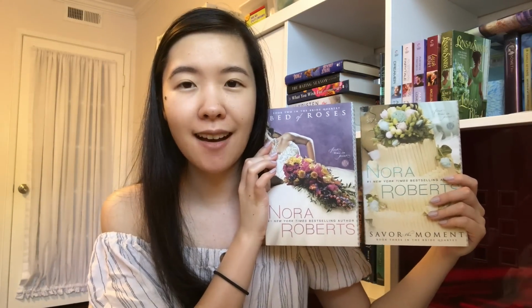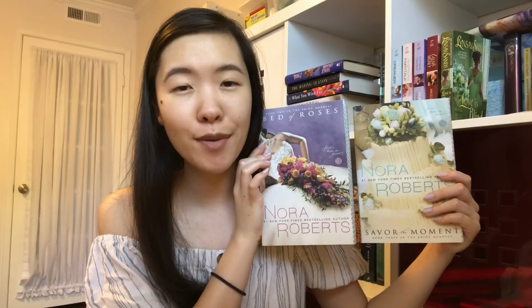I also got these two Nora Roberts books, books 2 and 3 in the Bride Quartet series. I already own book 1. Book 2 is Bed of Roses. Book 3 is Savor the Moment. I love the way these paperbacks are formatted. They've got deckled edges, and they've kind of got a flap like they do in hardcovers. And of course, Nora Roberts is straight up on the back.